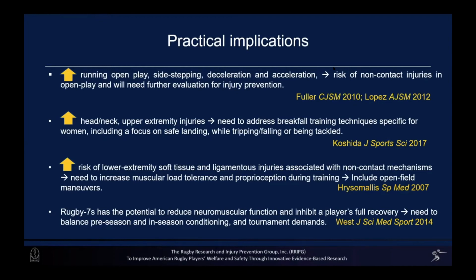In addition to lower extremity injuries, the high frequency of head or neck, shoulder, and upper extremity injuries attributed to this new skill of tackling in the US cohort implies the need to address breakfall training techniques specific for women, including a focus on safe landing while tripping or falling or being tackled.